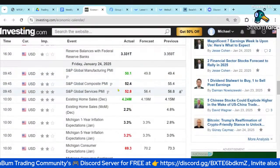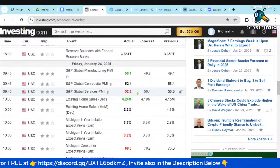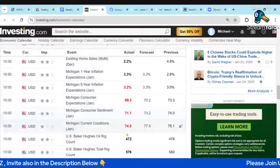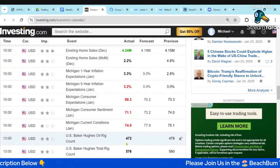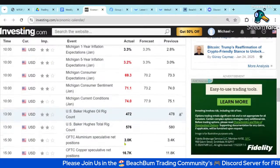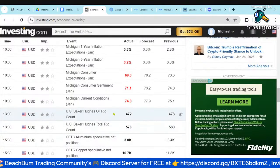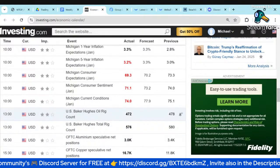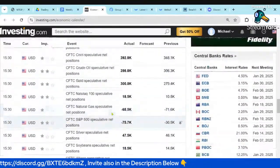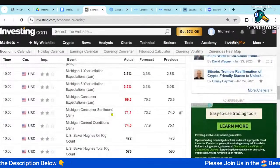Global composite PMI, a little bit less than expected, so a little bit weaker than expected. Existing home sales pretty much in line. We talked about Michigan sentiment. Oil rig count drops significantly, so a six decline in oil rigs, a 4 decline in total rigs, so possibly reducing U.S. supply, U.S. rigs, due to the downward pressure Trump is putting on oil prices, so less supply, trying to hold the prices up, keep their profits up.